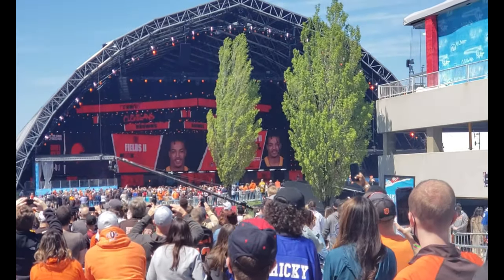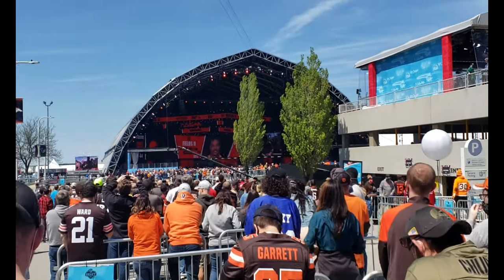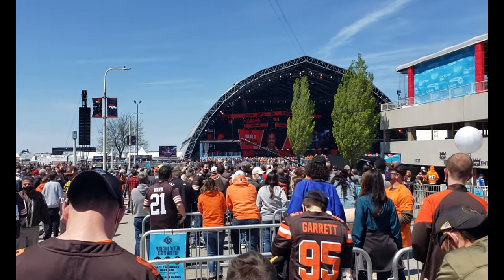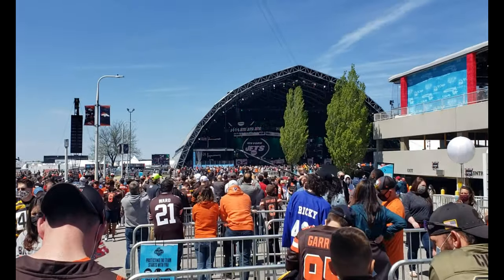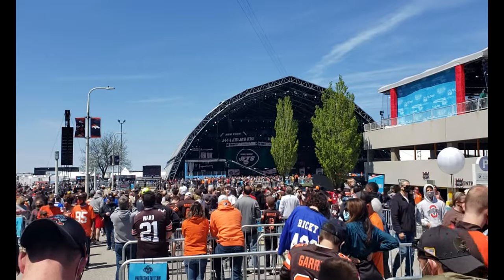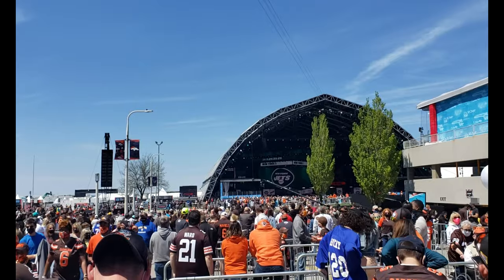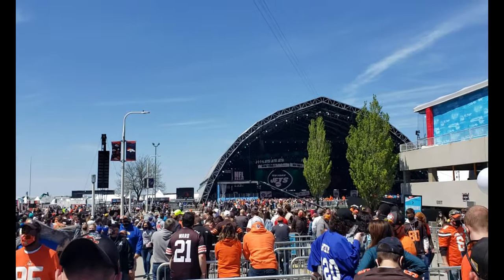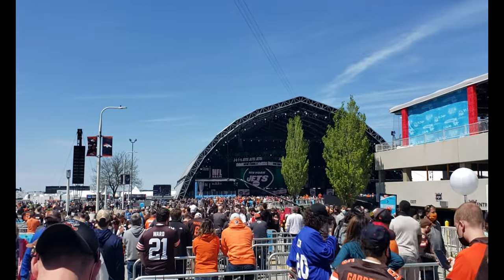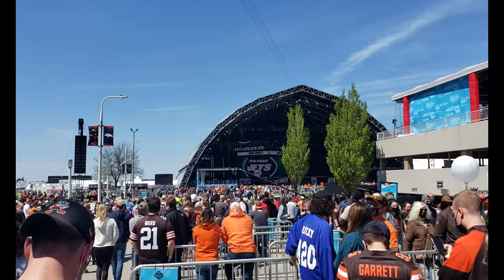Fields, another linebacker. After the Browns pick is announced, you can see fans filing out. Although I don't think it's as dramatic as how it was when the first round pick was announced because of the nighttime and cold weather. In this case, it's a beautiful day, so there's no rush to get out of here, and it's a weekend.